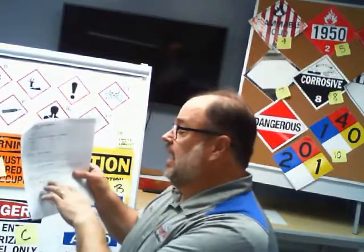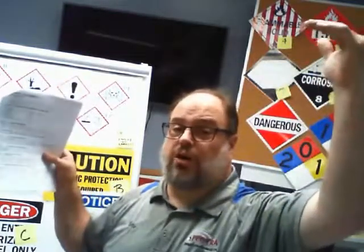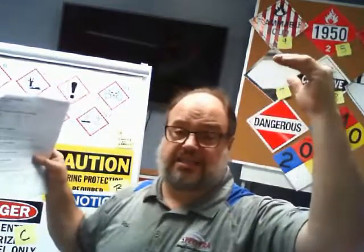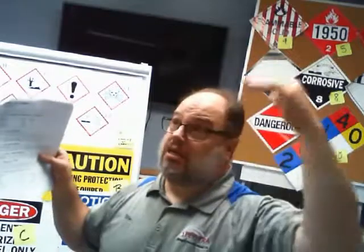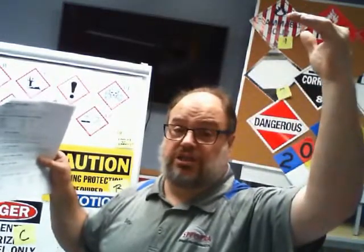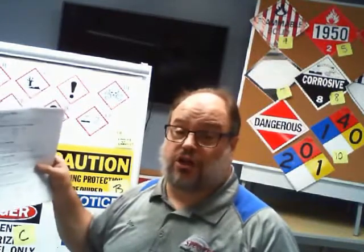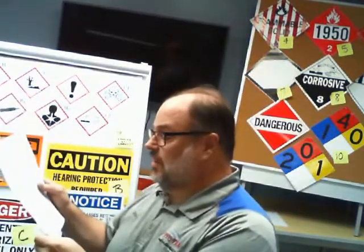Section 7, handling and storage. Not too important to us, but it does come into play with our aerosols. You don't want to put those aerosols too high up in your warehouse. What happens to heat? It rises. Texas, California, Florida, places that get particularly hot. That heat rises, it might get up to 117, 120 degrees up near the ceiling. Is that a good place for an aerosol that can combust if it gets too much heat? Definitely not. That kind of information would be in Section 7.